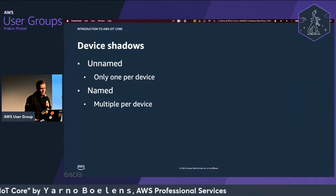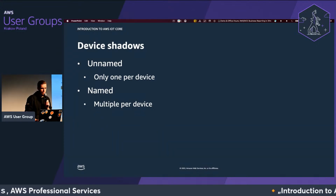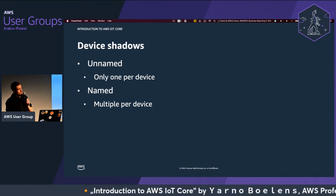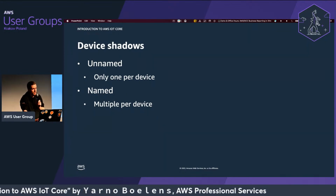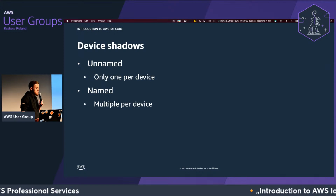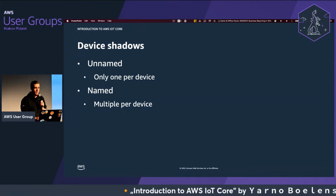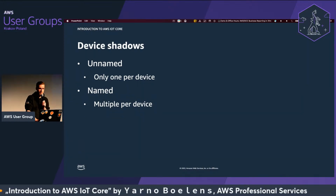That's better. Device shadows. As I mentioned before, device shadows I think is also a very neat functionality of AWS IoT Core. Essentially, the device shadow is a persistent state store for your device in the cloud. And it can store data from your device itself or from applications that are running on the device. It's very useful for persisting data past reboot or, for example, manipulating the state of your device from a web application where you're remotely managing your devices.